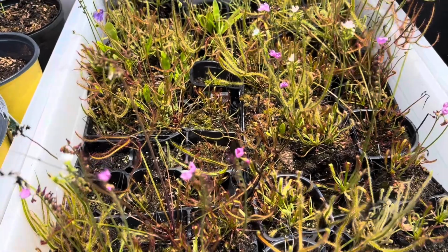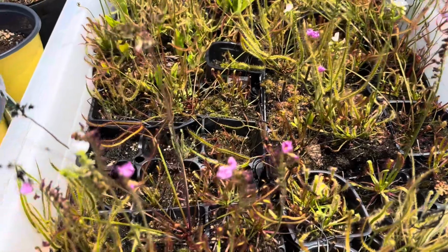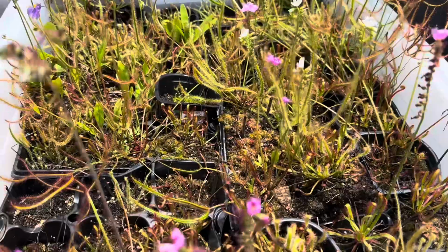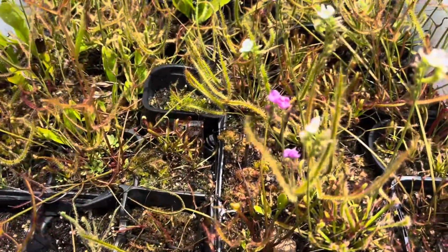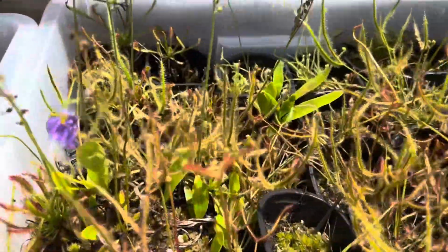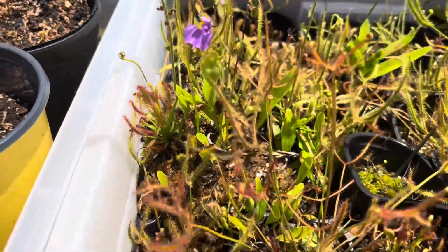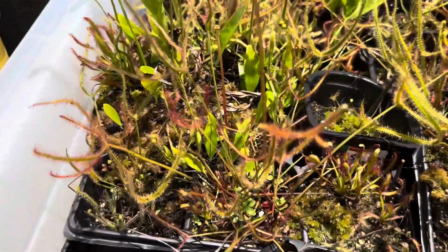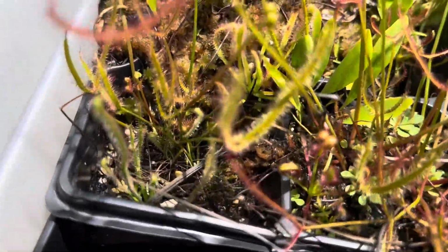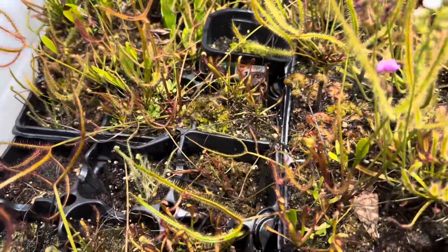Here's a really good example. I was talking about just the dynamic of a bog garden. You have all these different types of plants flowering all at once. There is different varieties of Drosera capensis in here, filiformis. You even have a utricularia here that is putting out a beautiful flower. It's called a utricularia longifolia. You have a Stylidium debile in there, and you even have some tiny miniature, it's hard to see, pitcher plants that are coming along in this garden.